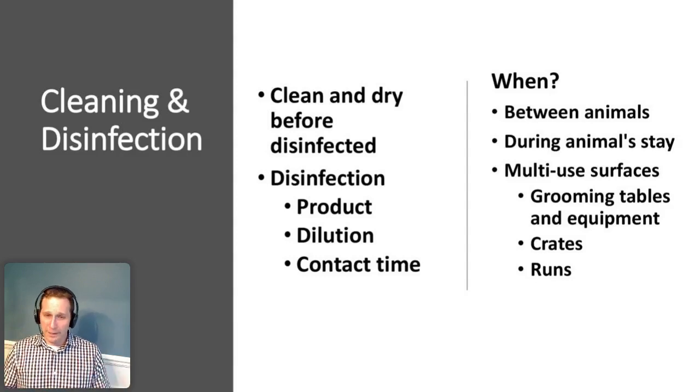Then we need to apply our disinfectant. Again, thinking about those three key issues: what product are we going to use, what chemical, what dilution, and how long does it need to stay on there? That needs to be really, really clear to our staff members. And we need to be telling them when.